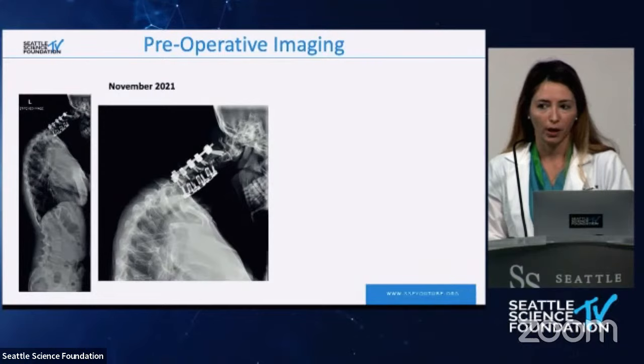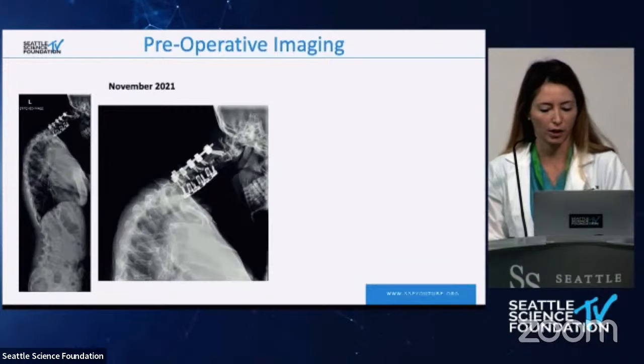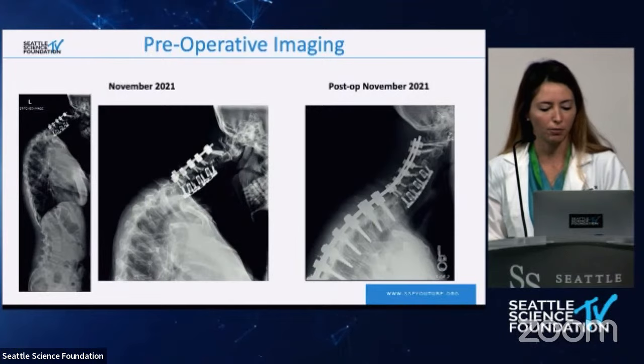She again was doing well until November of 2021, when she presented with progression of a chin-on-chest deformity and incomplete quadriplegia due to DJK at the end of her construct. So she went to the OR for a C1 to T7 decompression and fusion and correction of kyphosis. They did multi-level Smith-Petersen osteotomies from C7 to T4 to help with the correction.